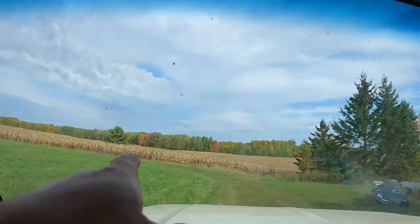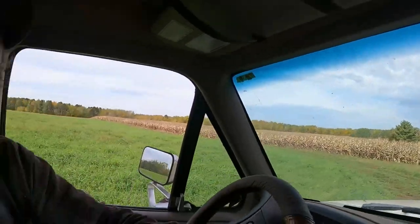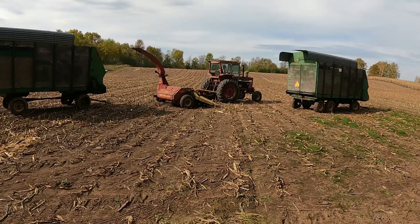So once I'm done there, then we'll come onto this big field here. This is about 24, 25 acres, something like that. So then we can start on this. It's a lot closer haul to home. And I think this is a little bit better corn here too, so this will probably turn out loads a lot faster. So anyway, I'm gonna head back now, get fired up, and we'll get started.